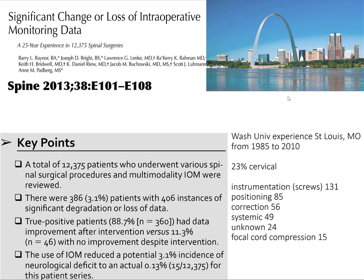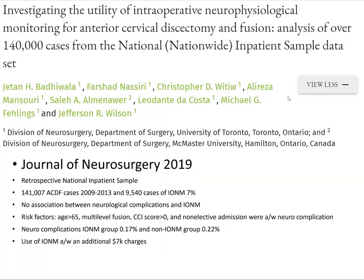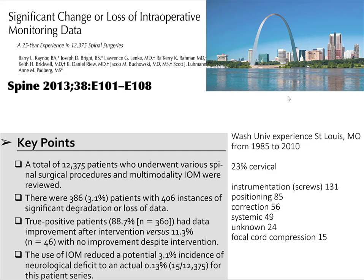Almost a quarter of these cases were cervical, and the changes they made were changing the instrumentation, changing positioning of the patient, changing the correction of the deformity, systemic problems, unknown problems, focal cord problems. So they felt that after reviewing 12,000 patients with neuromonitoring, that neuromonitoring helped significantly.